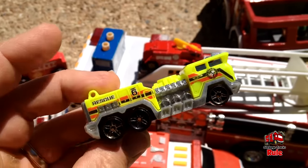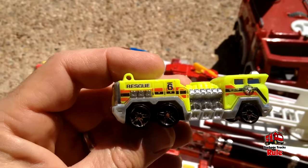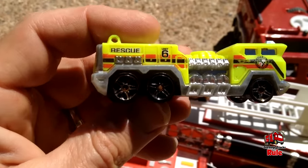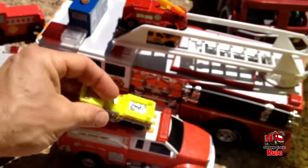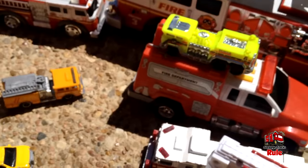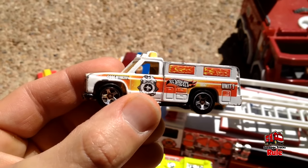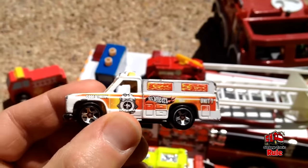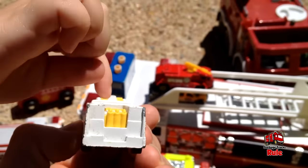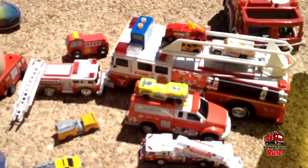Well, here's the last one, guys, and this is another fire truck. As you can see, it says rescue on the side. It is unit number 6. And that looks like a Hot Wheels. That is a boo-boo. Oh, one more. And that is a Hot Wheels code H11201. That looks like that belongs at a fire truck scene.